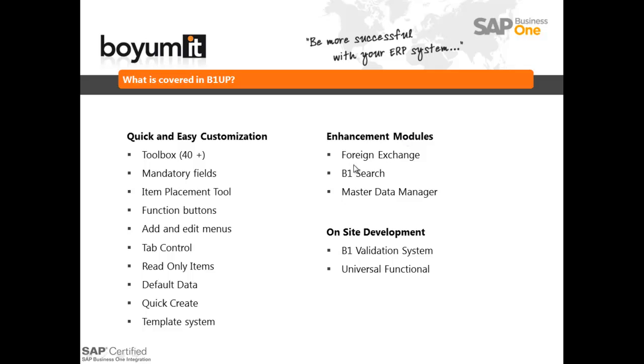Enhancement models include the foreign exchange. So instead of creating your own exchange rate update or buying it, then we have it in the system. We're connected into 6 different banks that you can choose from and update the exchange rate on the system while online or offline. So when no one is using B1 Business One, when it's nighttime and there's nobody logged in, you're able to do an update offline.